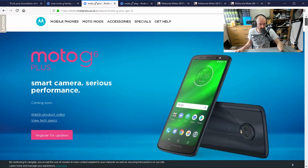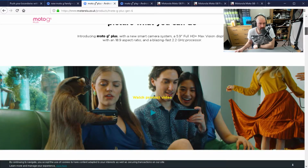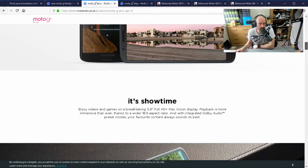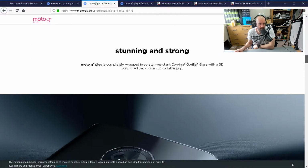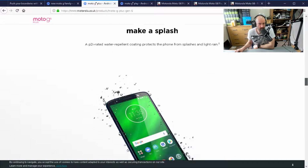This is the official sales page here, Moto G6, and it's kind of the design we've come to know and love. I think it looks okay. The phones are always built well. It's got the dual camera in the back. Go through the processors. It's got a 2.2 gigahertz octa-core processor, 5.9 inch screen as you saw, full HD, Gorilla Glass. I think that's 3. We'll check that in the specs soon.